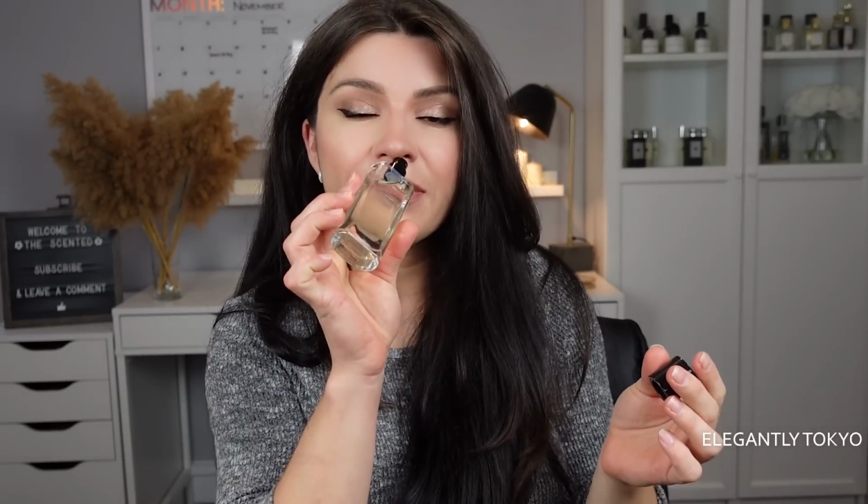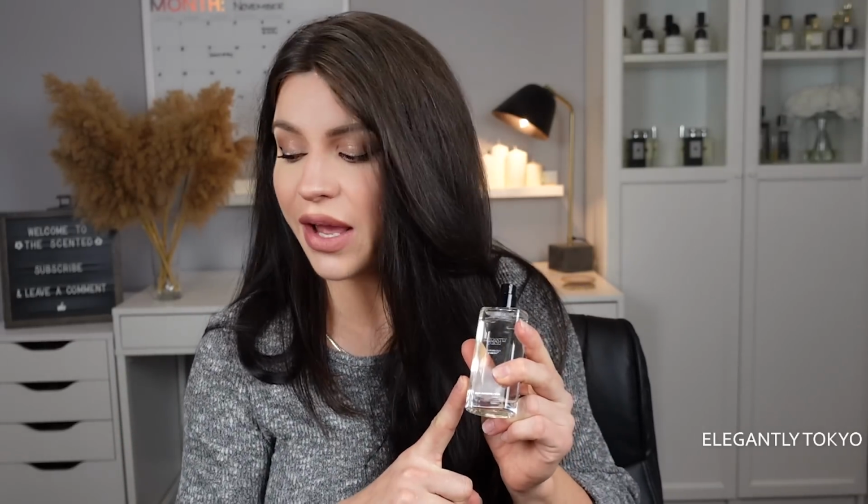Next up is Elegantly Tokyo. Tokyo I wore yesterday and it was a beautiful floral scent. There's lily, there's jasmine, and there's Akigala wood, which I now completely recognize because it smelled so similar, especially in the dry down, to Mugler Cologne Run Free. I haven't smelled the original Mugler Cologne in a long time, but I know that there is quite a resemblance between this one and the original.